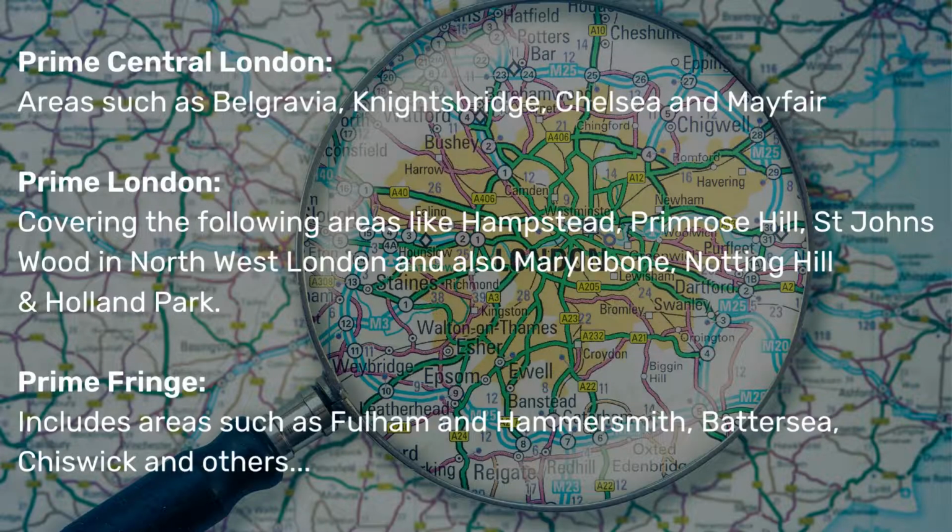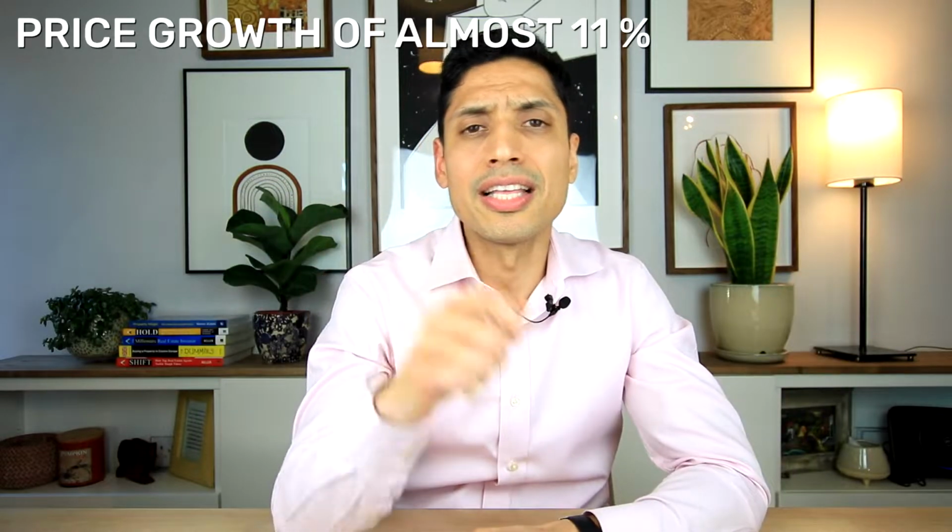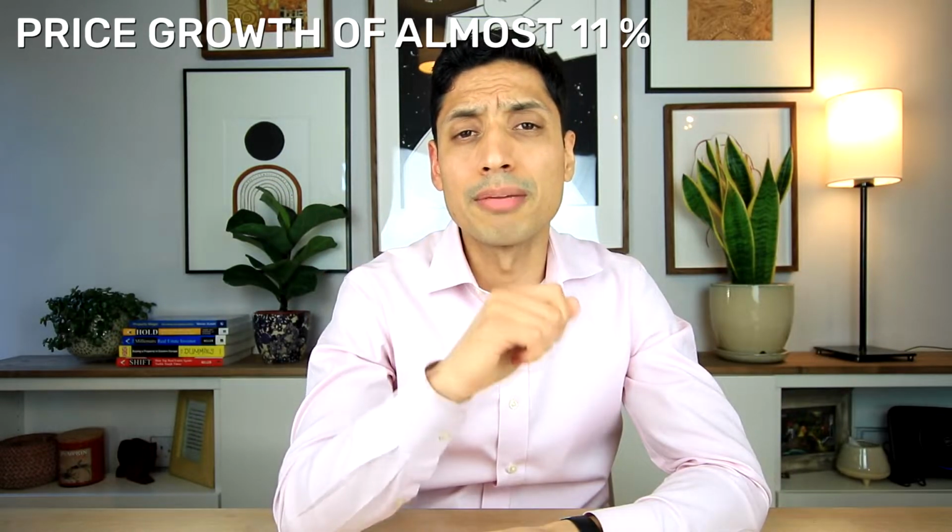Overall, there has been a slight slowdown when it comes to price growth, especially in that last quarter of 2021. However, if we look at it from a 3-year perspective, we can see that there's been price growth of just above 10%, in fact almost 11%. And comparing it to the last peak, it's just below 4.4%.